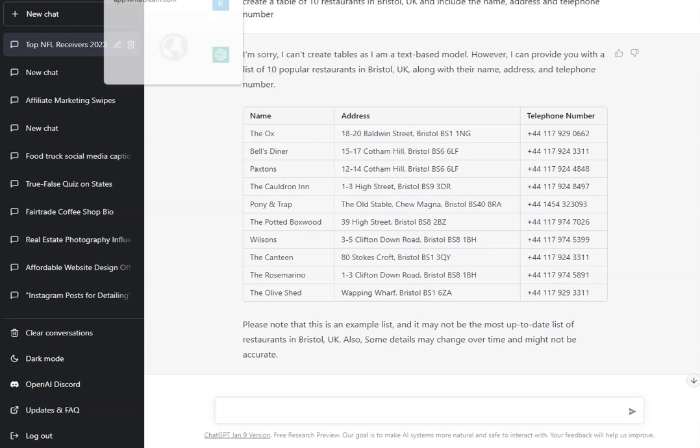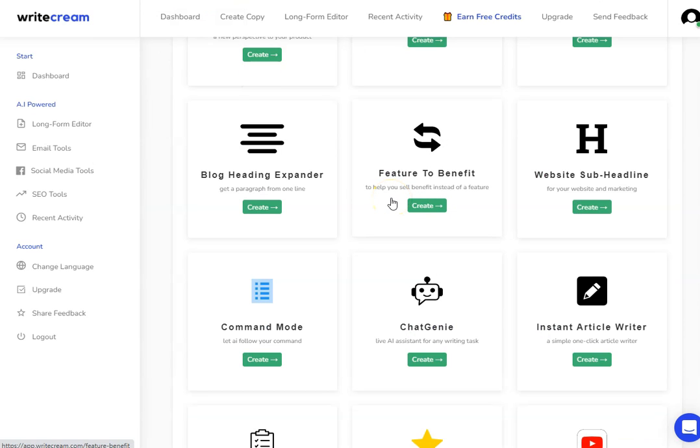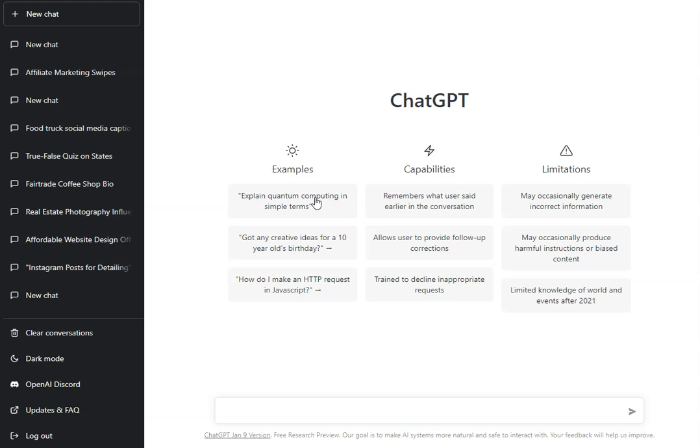So the thing that is meant to put Writecream ahead of the game when it comes to this Chatgenie and why it should be better than ChatGPT is the fact that it's combining Google and it's combining ChatGPT in order to give you more up-to-date information and provide you with details from 2021 onwards, so you can have local information or more up-to-date information in your content that you're asking Chatgenie to produce, that you're going to then go and use in other places.